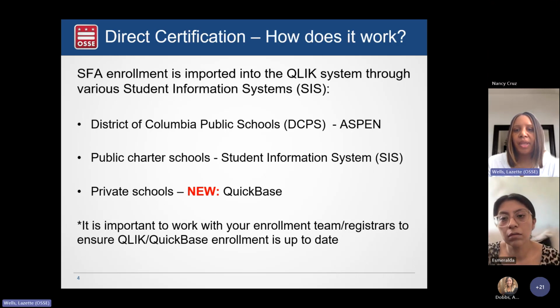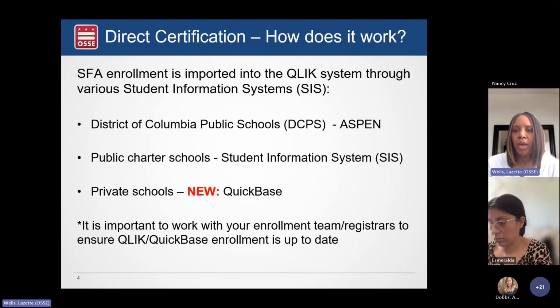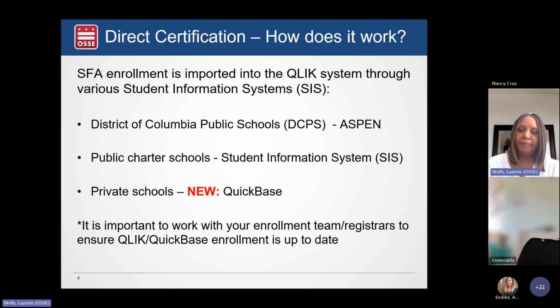So how does direct certification work? SFA enrollment is imported to the CLIC system through various student information systems, also known as SIS. The District of Columbia schools use Aspen, and public charter schools use the Student Information System. Private schools now utilize the QuickBase system to have information imported to their system. It is very important to work with your enrollment team and your registrars to ensure that CLIC or QuickBase enrollment is up to date.